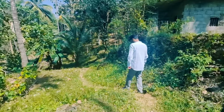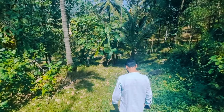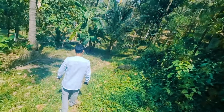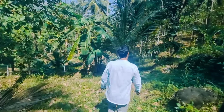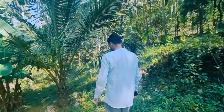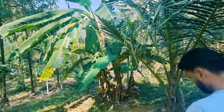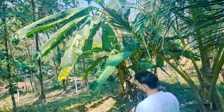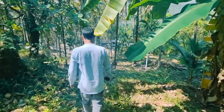Guys, Andrew loves places like this in Kerala. Kerala is actually a very good place to get settled down, isn't it? Andrew wants to get settled down in Kerala. He doesn't like the UK and life there. He'll be happy to make a house somewhere in a place like this and live the rest of his life here. That's what he wants to do, you know.